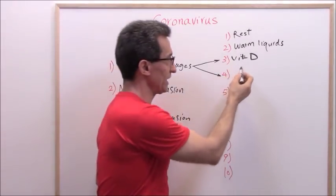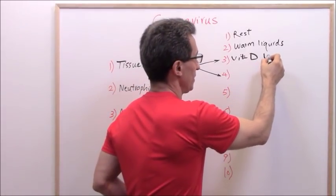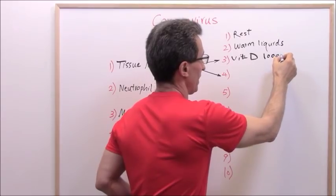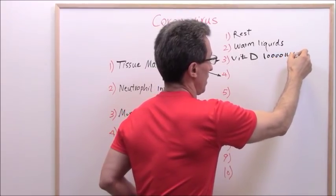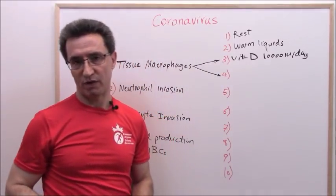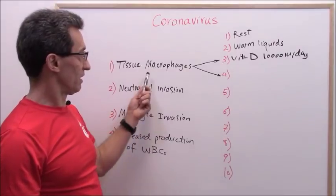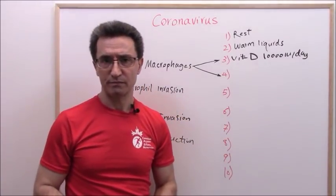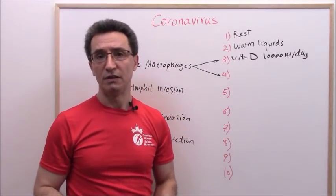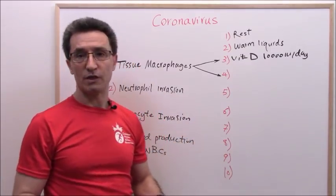And here we're going to need a little bit higher dose of vitamin D, and you can go with somewhere around 10,000 IU a day. And if you are traveling to those areas that have been affected with the coronavirus infection, what I suggest is this: if it's possible, you could go with vitamin D injections.